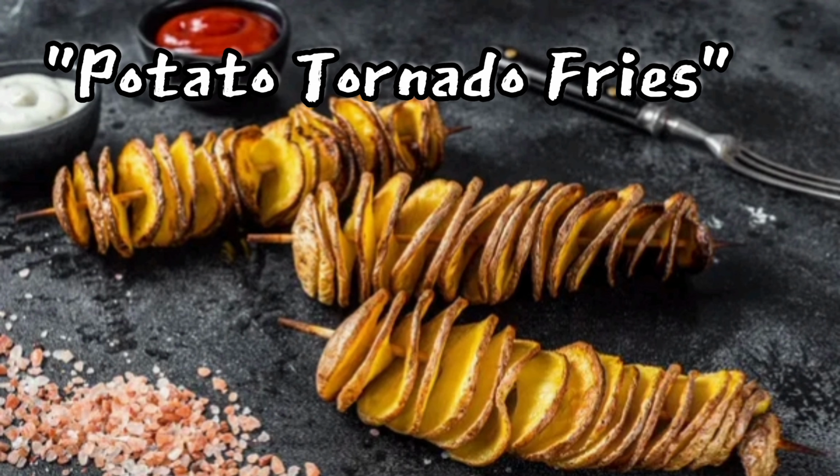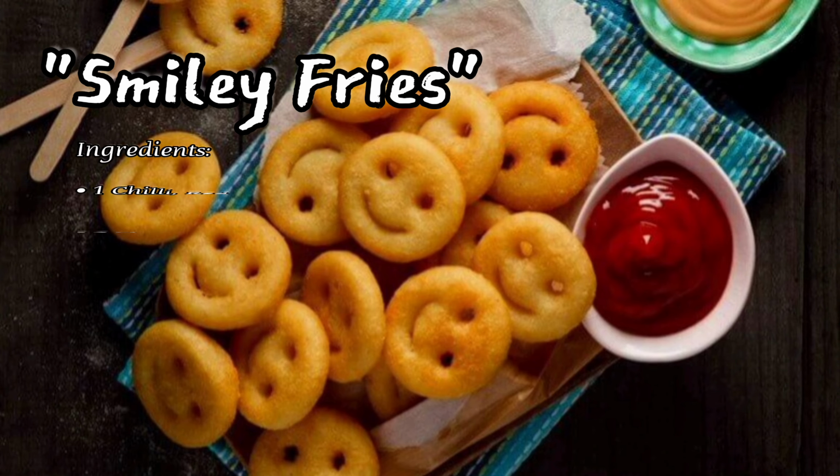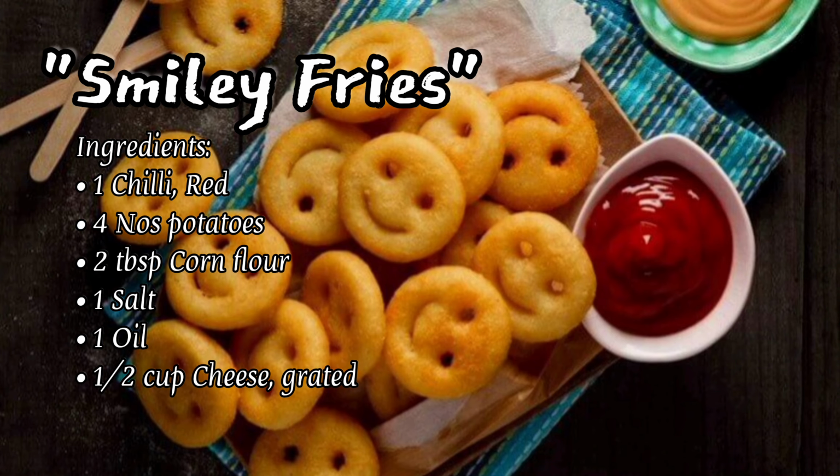Potato tornado fries. A whole potato on a skewer, thinly sliced through to make a spiral, fanned out and deep fried. Smiley fries. Potatoes cut into thick rounds with a happy face stamped out and deep fried.